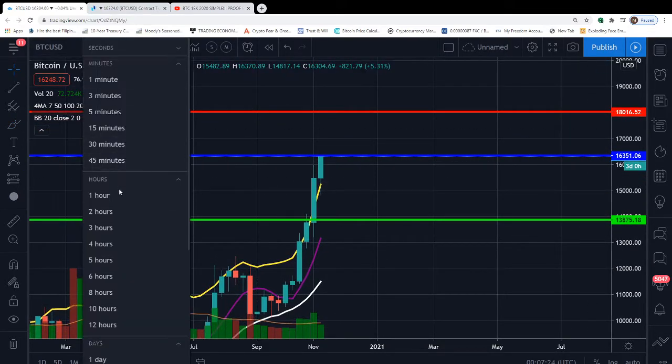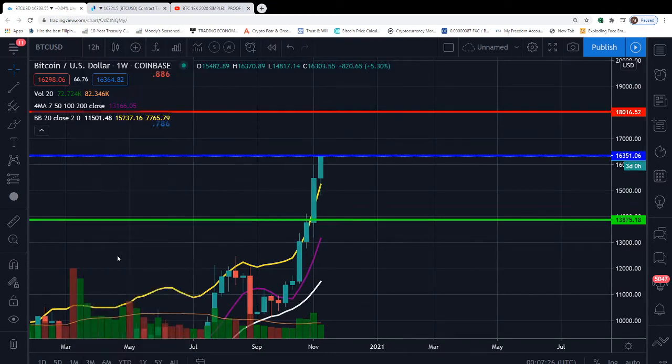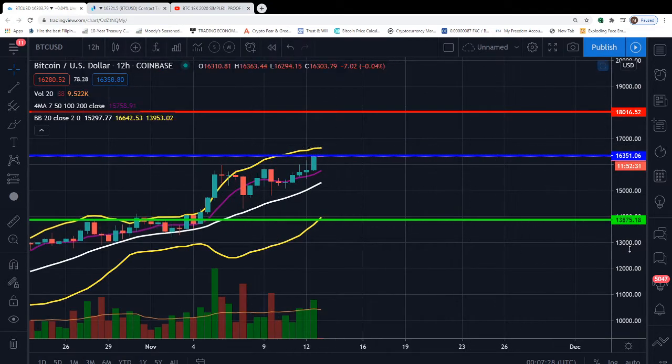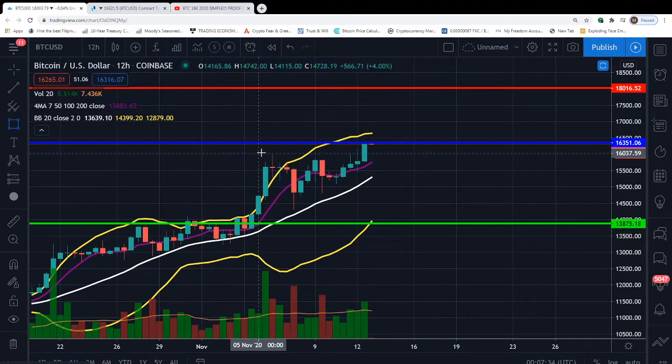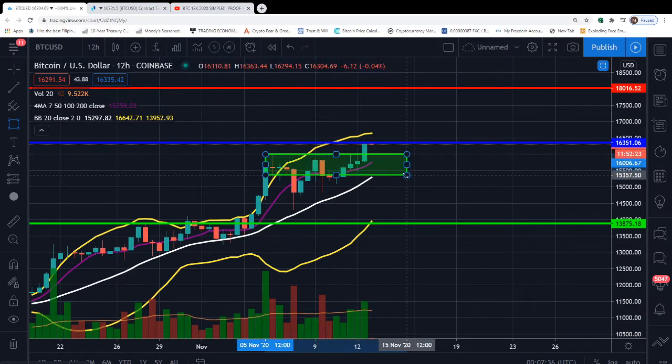Let's crank it on down to the, actually before, this is where we typically end things out on the 12-hour here to make our final assessment on where the price could be over the next 24 to 48 hours. So let's put that box back up.